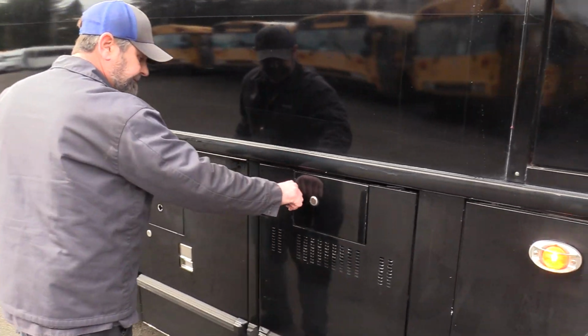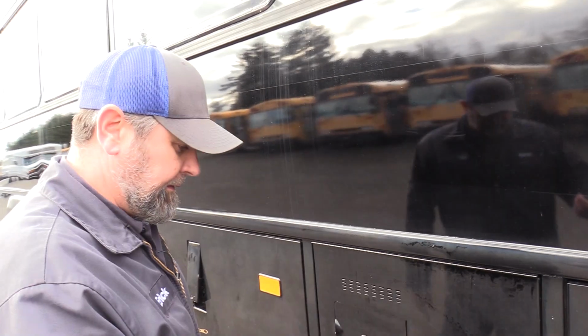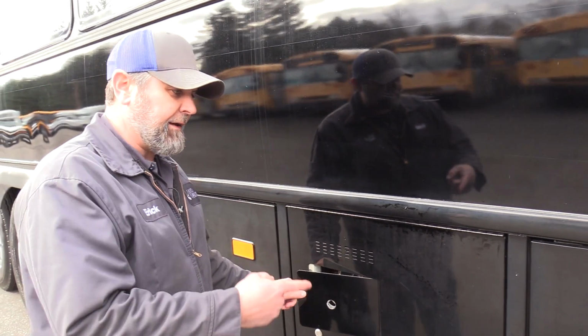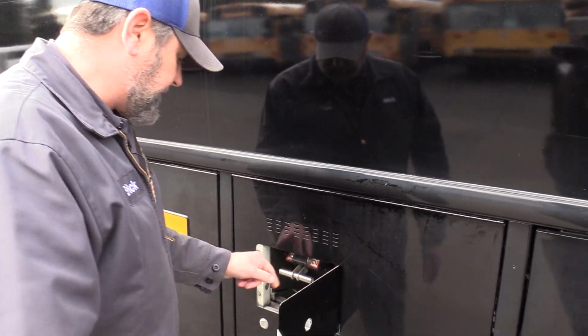Fuel tank. Oh, it's locked. Do you remember the capacity on these? It's something like 195, I think. And some of them actually have the pony tank in it, this one doesn't, so anyways, irrelevant. Master switch right here.